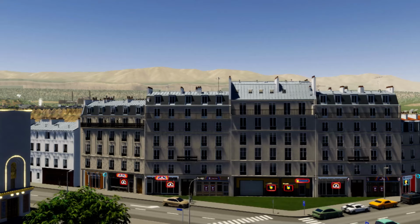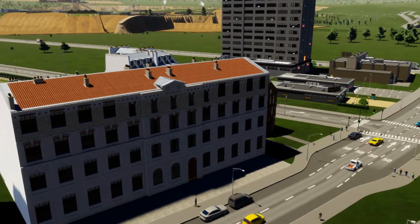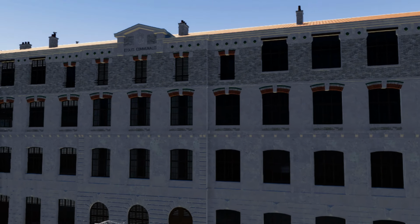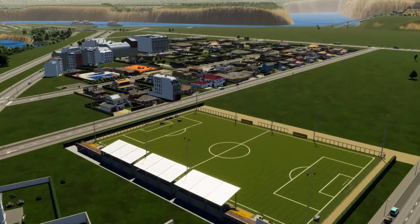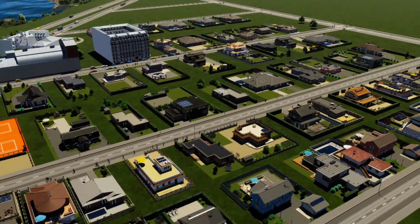On the corner here is a big block of apartments, and I just joined a few of these French medium density residential together for something a bit funky. How do you say funky in French? And then down here we have the French elementary school. So chic. So nice to have such beautiful new assets to play with. And besides that, I've just started to dot in some residential around here with these bigger landmarks, and it's starting to take shape.